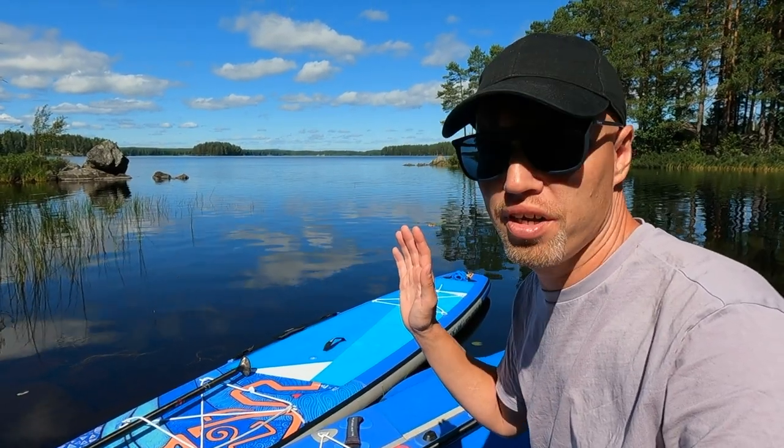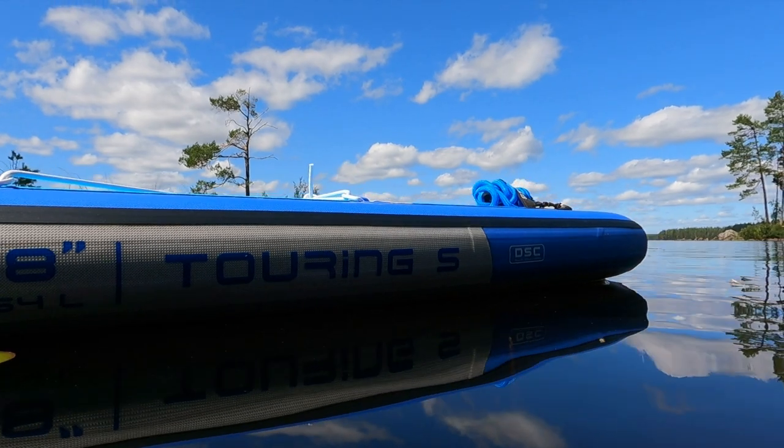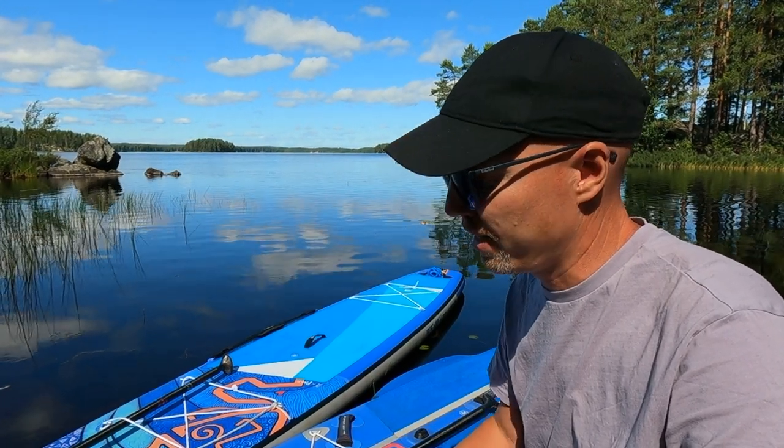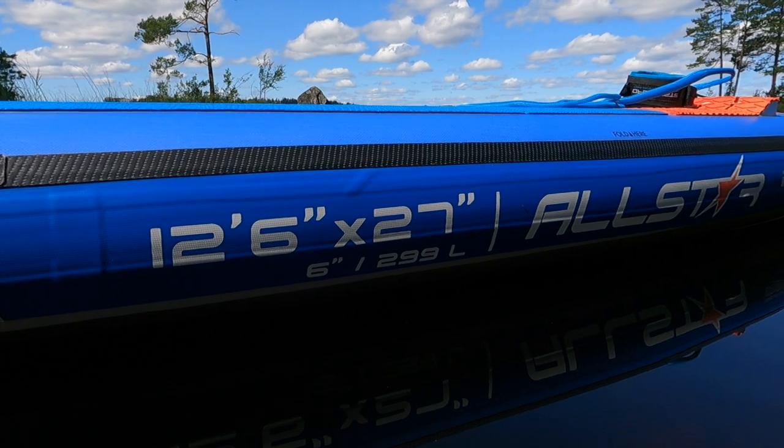It is time to start the comparison of these two boards. The touring board is 12.6 by 28, 2022 edition, and the Allstar is from 2020 and it's 12.6 by 27. When it comes to boards, I want one board. It was the same when I played guitar. I wanted one guitar that could fix everything. Some people have one guitar for every tuning, almost every song they sing. But is there just one board that can fix everything? Or do you need several boards for different types of conditions?